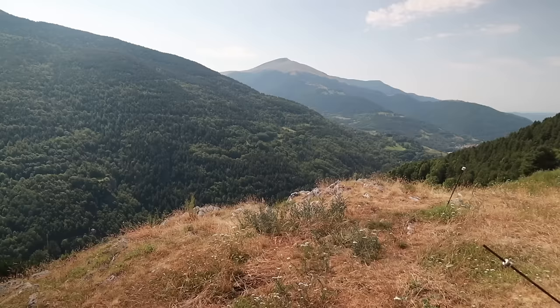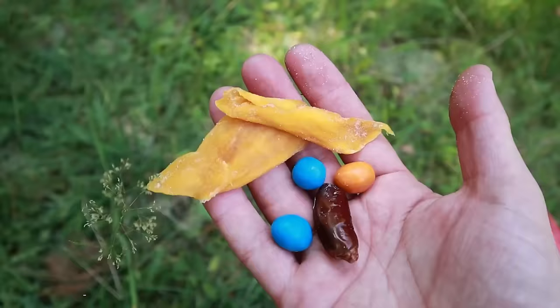Well, it's warm. I've been walking for probably an hour since I had breakfast, so I'm gonna have a little snack now. If you can get your hands on this dried mango, don't miss out, it's really good. I've had a couple of pieces of that, 3 peanut m&ms, and a date.